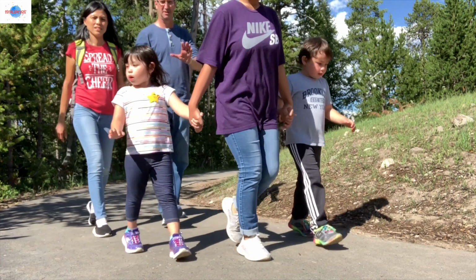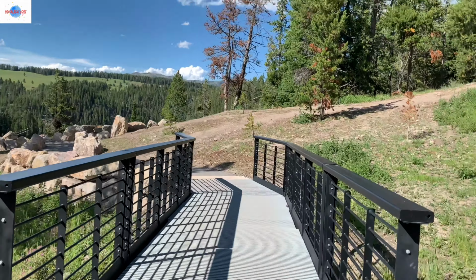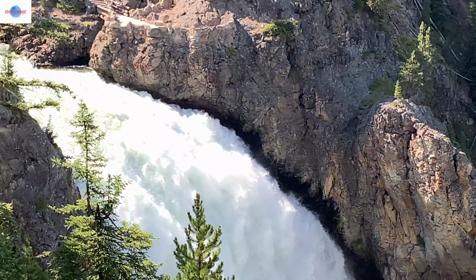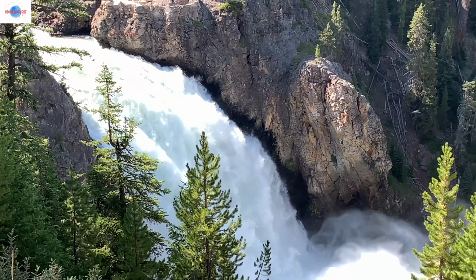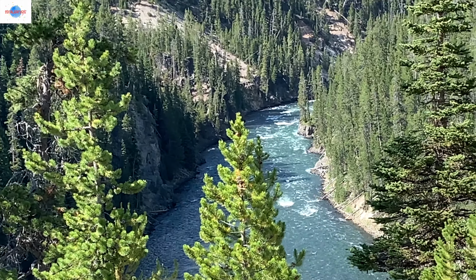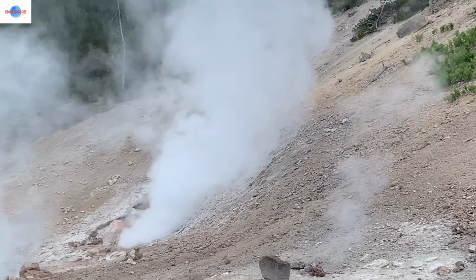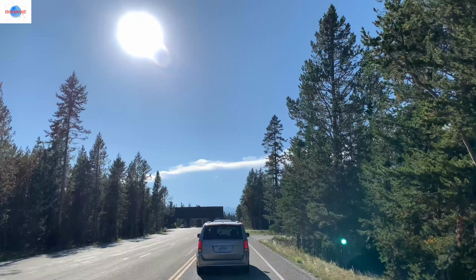So we are going to be seeing the waterfall closer. Come walk with us. Here we go. Follow us along. We are going to be leaving this park before it gets dark.